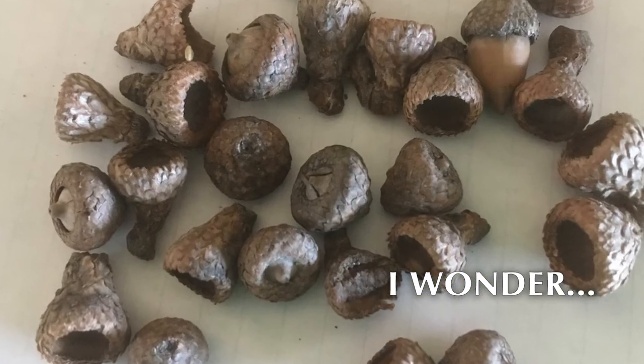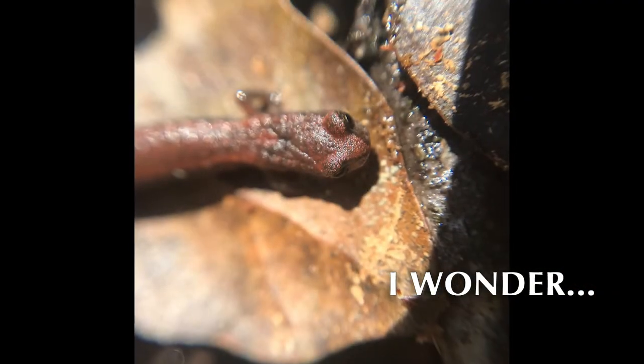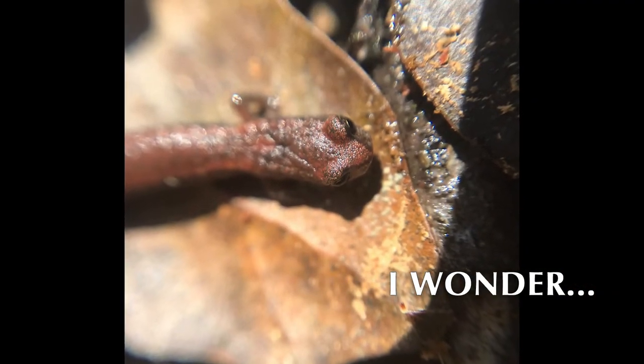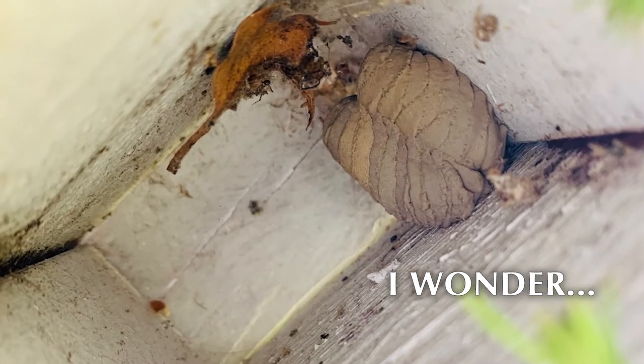I wonder why animals only eat part of the acorn. I wonder why the salamander looks wet if it's not in water. I wonder how wasps make a nest.